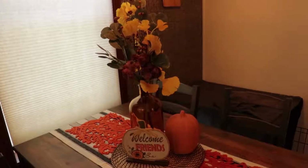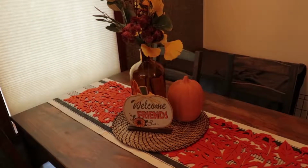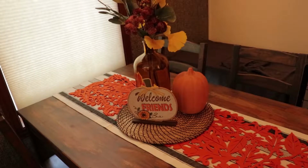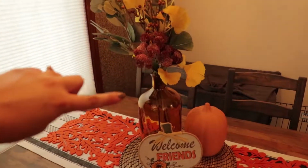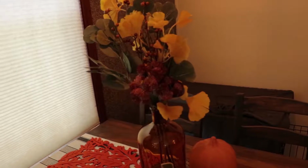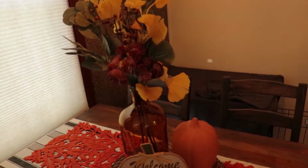And on my table, I have a Welcome Friends sign. That pumpkin sign is from the dollar store from this year. That other pumpkin that you see right there, I also got with the other pumpkin from Goodwill. And then that vase with all of the flowers all came from Target, from this year, from the Hearth and Hand collection. I just bought it this weekend, and that was kind of the start of the fall decor.